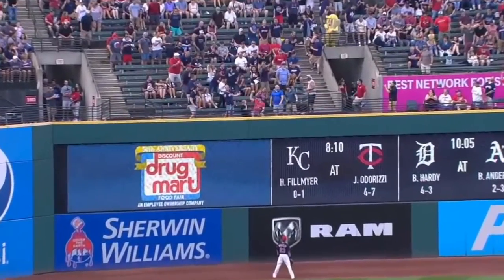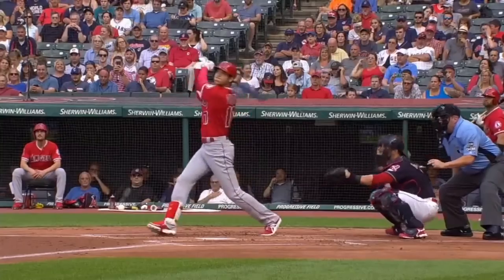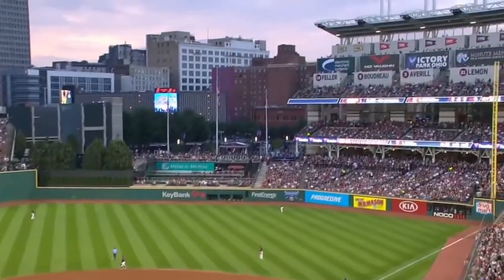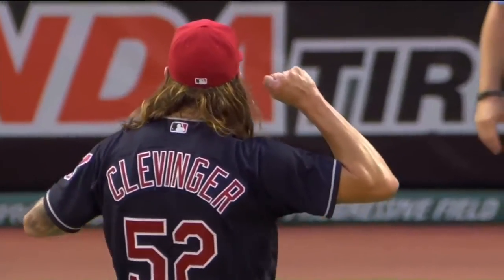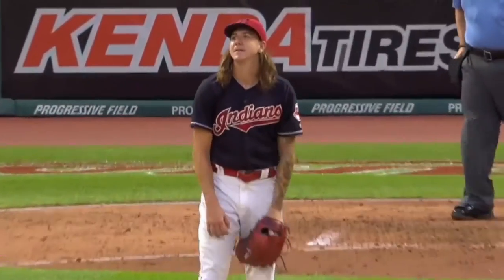And Shohei Ohtani has hit his first home run on the road this season. Into the bleachers in left field. Down pitch. And that is ripped out to right field. He's done it again. Big fly, Ohtani-san. We're tied at 3. 2 home run performance for Shohei Ohtani.